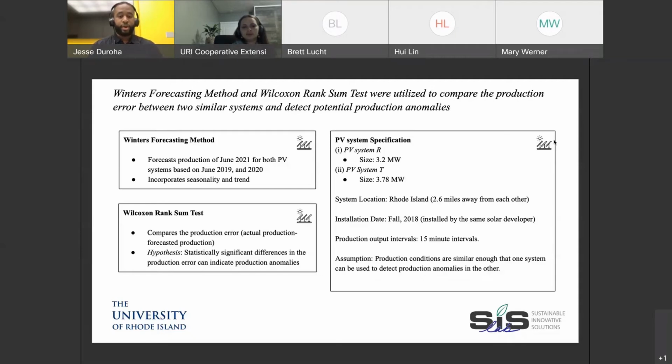And our hypothesis is that statistically significant differences in the production error between PV system R and PV system T can indicate the presence of production anomalies.